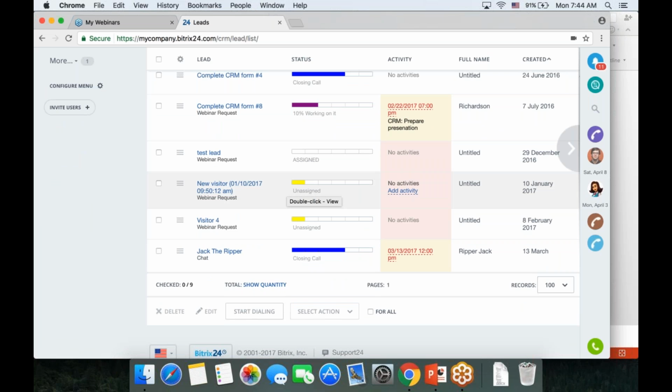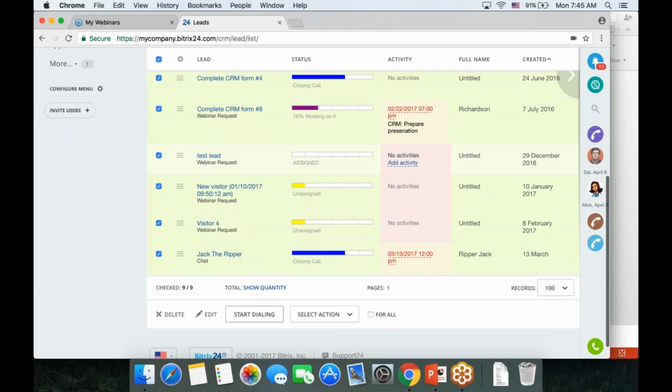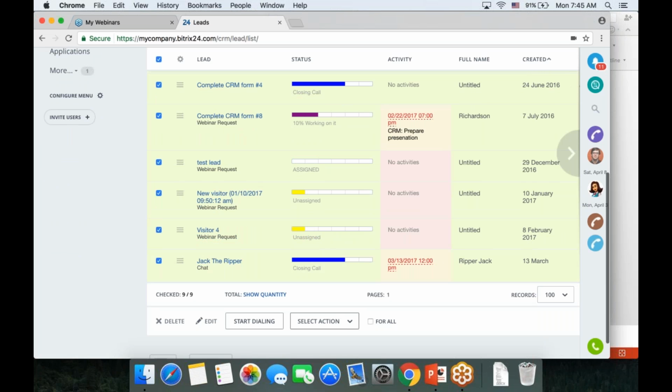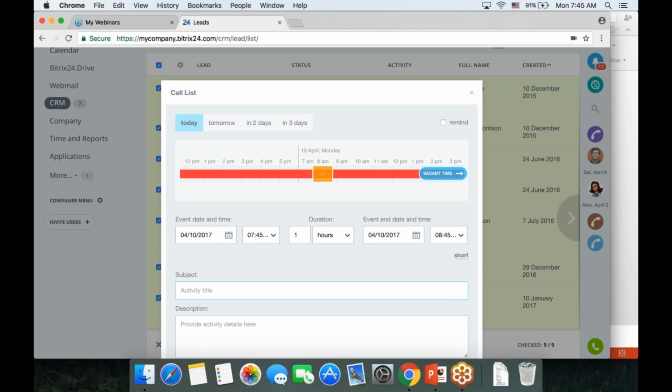There are other scenarios that are more popular in the telecom companies, the telemarketing companies, call centers. Let's say I have a very large call list with like 20,000 numbers, and I want to create separate call lists for individual agents. That is easy to do as well. So I select leads or contacts or companies that I want to add to a call list, select action, create call list, apply, and now I can create a call list. Let's call it Christmas sale, Christmas special.